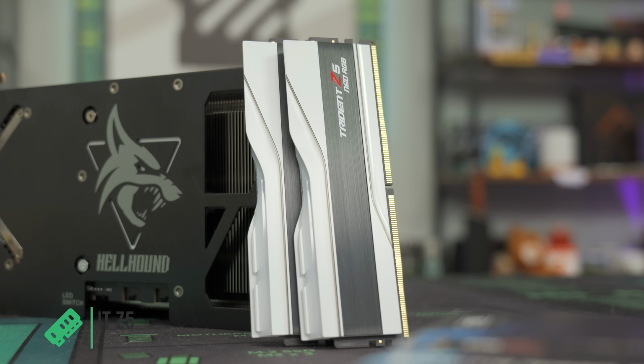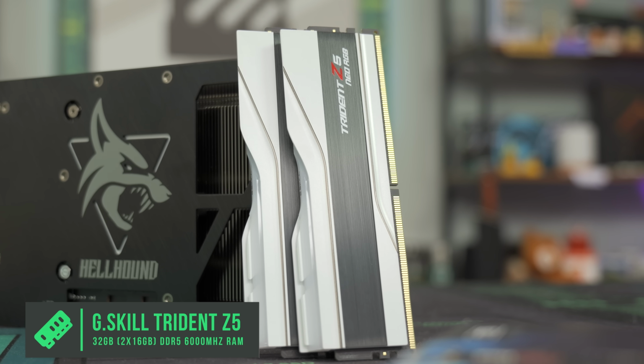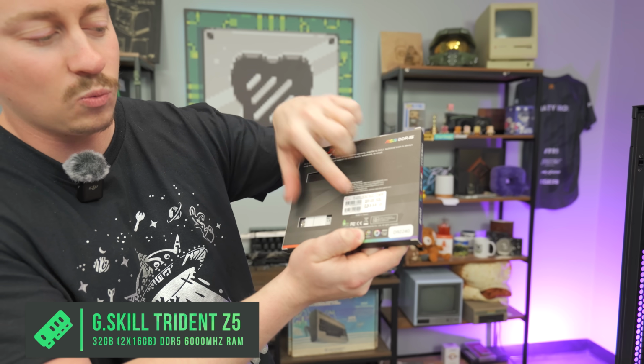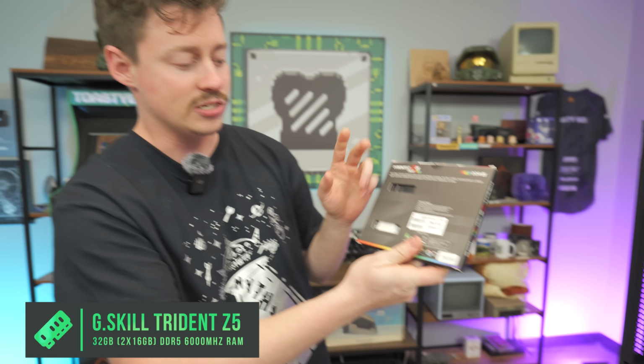And much like the CPU and the motherboard, big thanks to AMD and G.Skill for sending this RAM over. This is Trident Z5, and guys, there's some crazy speeds going on here. 6,000 megahertz, which, okay, that's pretty fast DDR5, but we're talking CL28, not CL30 or 34 or 40, CL28, which is some pretty fast cache latency. It's RGB as well, so it's gonna look really nice. And yeah, we really like G.Skill RAM. We've used it quite a lot recently.